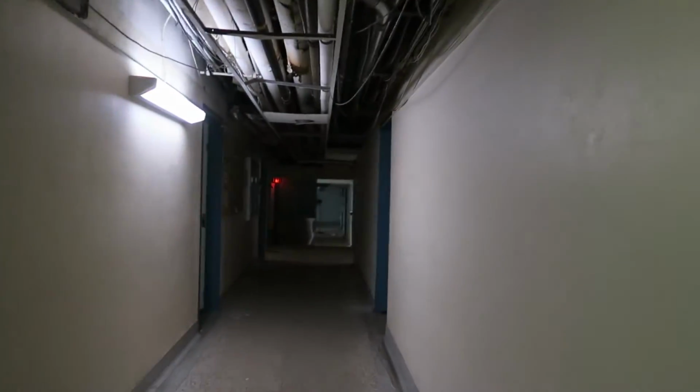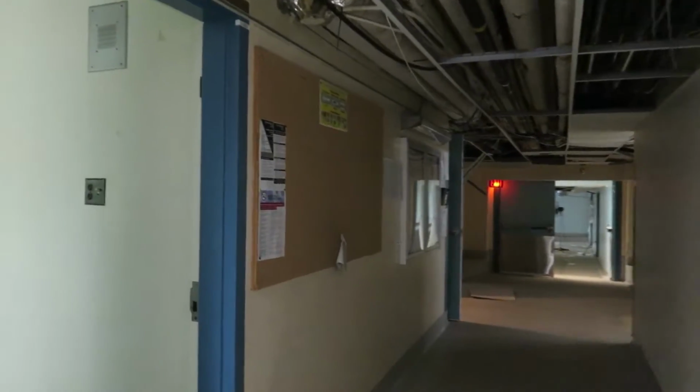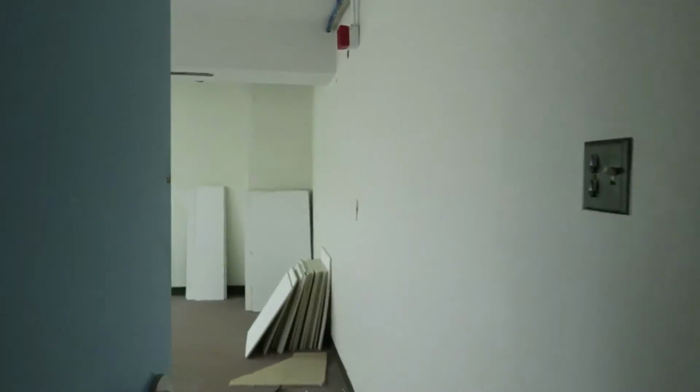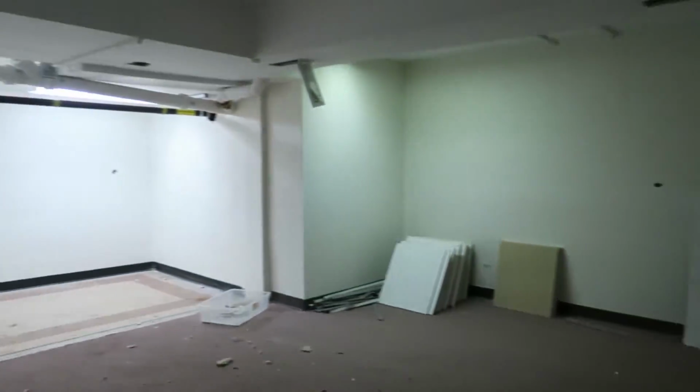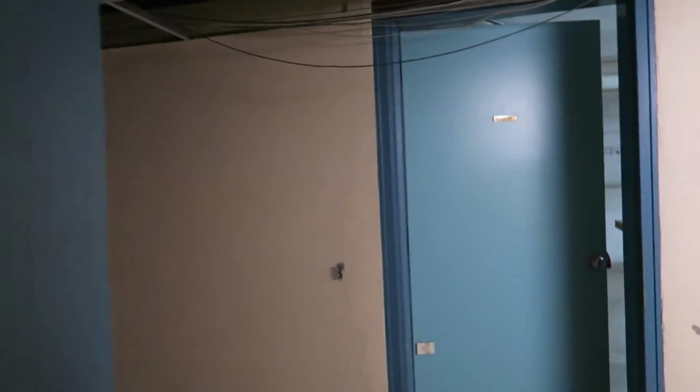This is his first explore in a long time. Me and him used to go exploring when we were younger, but he hasn't been exploring with me since I started doing it professionally.